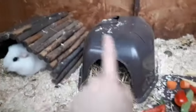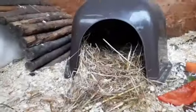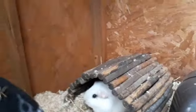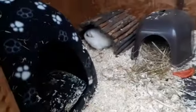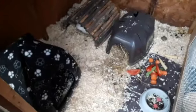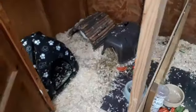Then they have a little plastic house. Daisy's over the back there. And then they've got their log bridge there. So it's pretty basic in here, but it's simple and they like it. And it's quite big as well in here. Obviously they come out during the day. So that's Albie and Daisy's side.